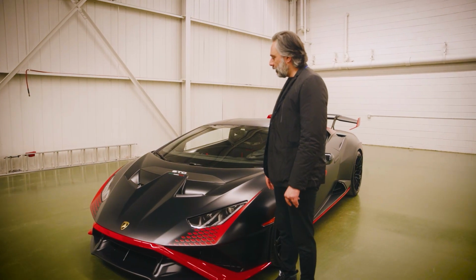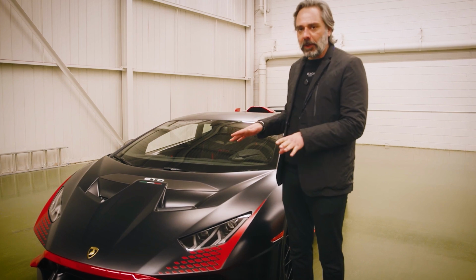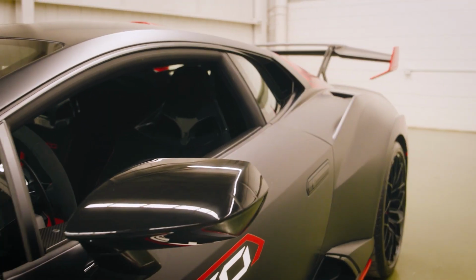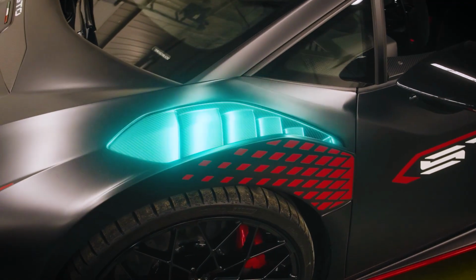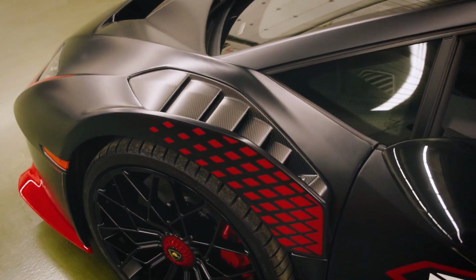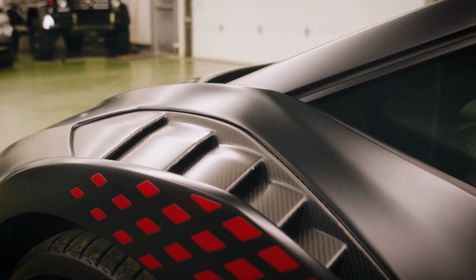So even though this is a Huracan STO, it shares very few parts with a standard Huracan. Headlights are one, the doors are another, the mirrors are another. Beyond that, everything is completely different. So we'll start over here. Your front wheels here have these nice carbon fiber louvers that are built into your fenders, which are actually attached to your hood that I was just showing you. So this helps with less drag and aerodynamics.